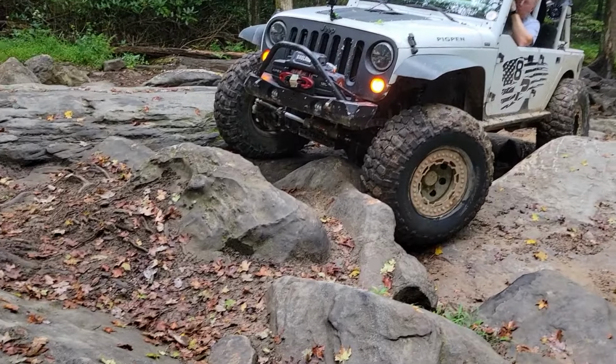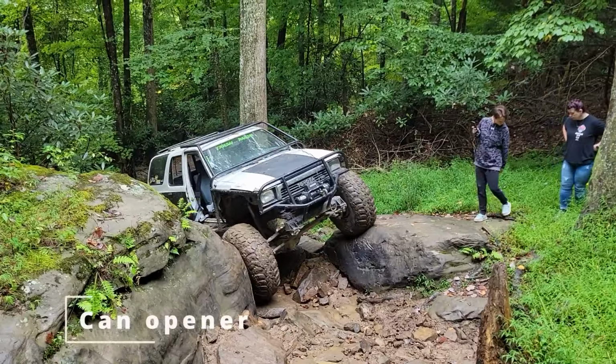Diff. Yeah. That's a cool squeeze right there. It's a good trail. It's definitely a wheelbase. Wow, he's stuck. Jesus. Hey guys, there's no signage here, but we are at the bottom of Chadillac.